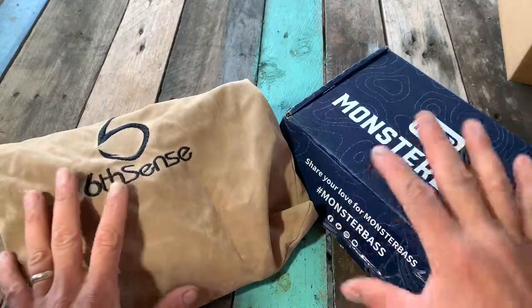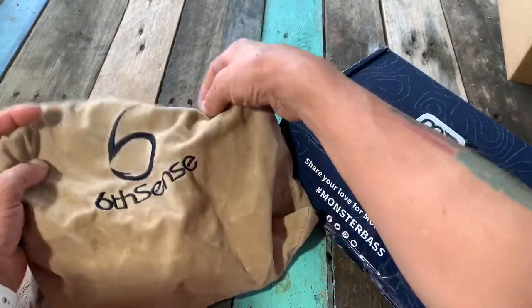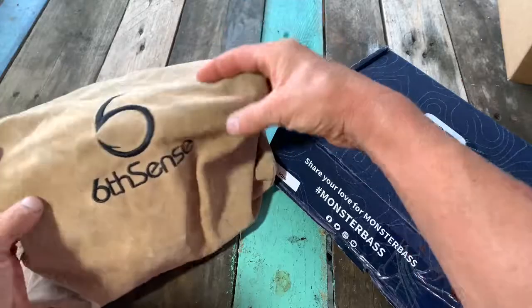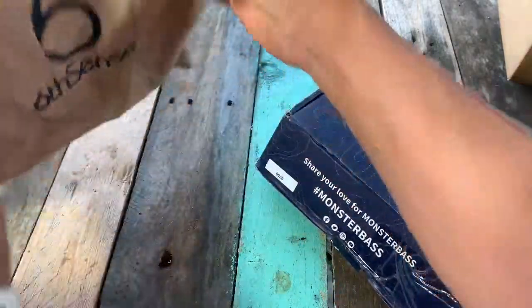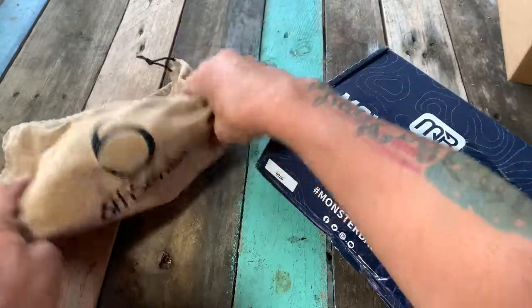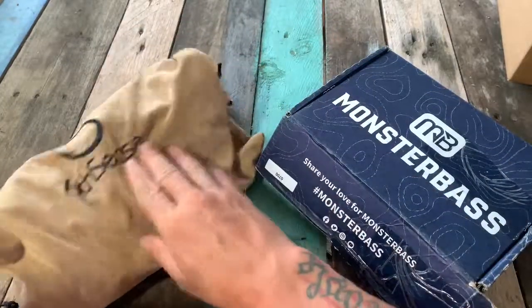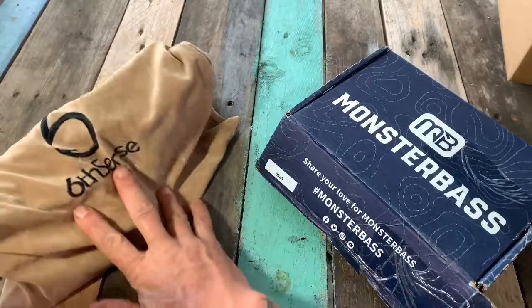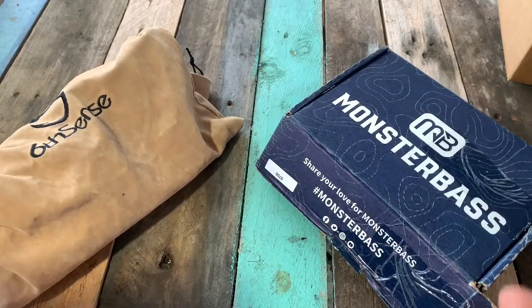Now this month, we're going to be telling you the way it started off. 6thSense sent us, just like it always does, this nice bag. They usually send smaller bags, but this month they sent us a monster. It is a giant sack. Very nice, just like all these others. They're a lot like a Crown Royal bag, and they're just great for bait and stuff like that.